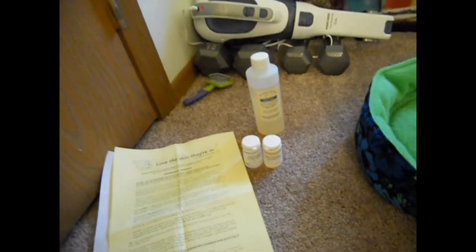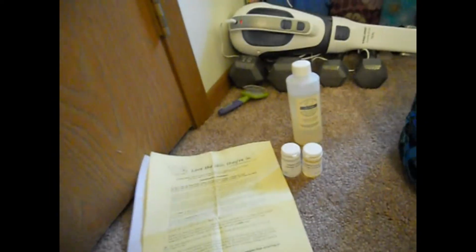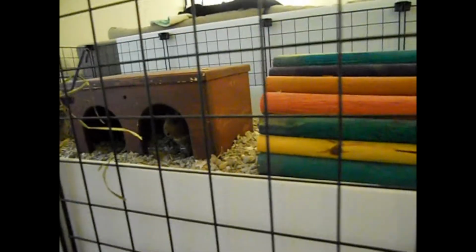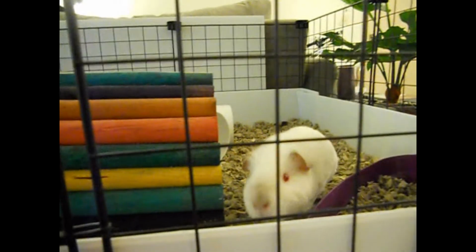But aside from that, I've found debates online ranging from bathe your guinea pig once every 1 to 2 months, and some say no more than once or twice a year, so I'm not really sure. But unless they get really smelly again after this, I'm not really planning on bathing them for quite a while. Especially since they really don't like it.